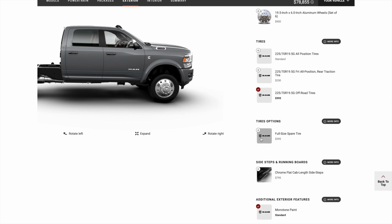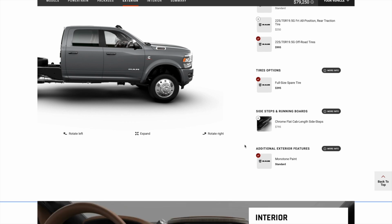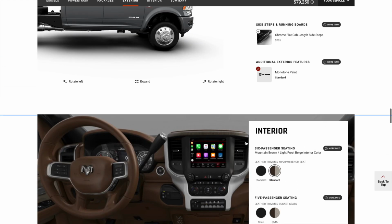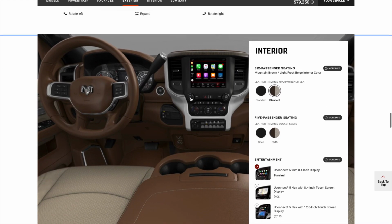You can get a full-size spare, and then they do have the chrome flat cab length side steps. I would definitely skip those. I'm surprised they don't offer the power deployable, but I think because of where the DEF tank is, it might not allow you to have that option since it's a little bit bigger.